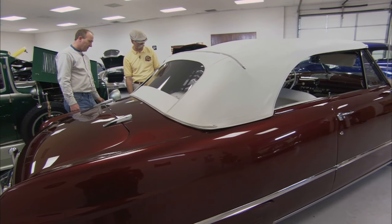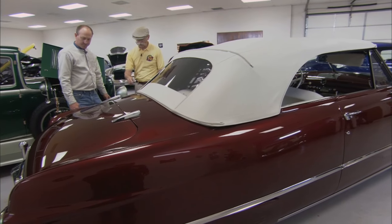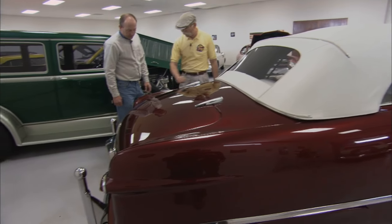Man, it's amazing. Now, this is where they rusted, right? Yes, basically along that beading. It's a pinch weld beading in there. It's not like some of the older cars where they bolted it with a plastic beading or something. This is all metal, and so they rusted real bad in here from moisture coming up.